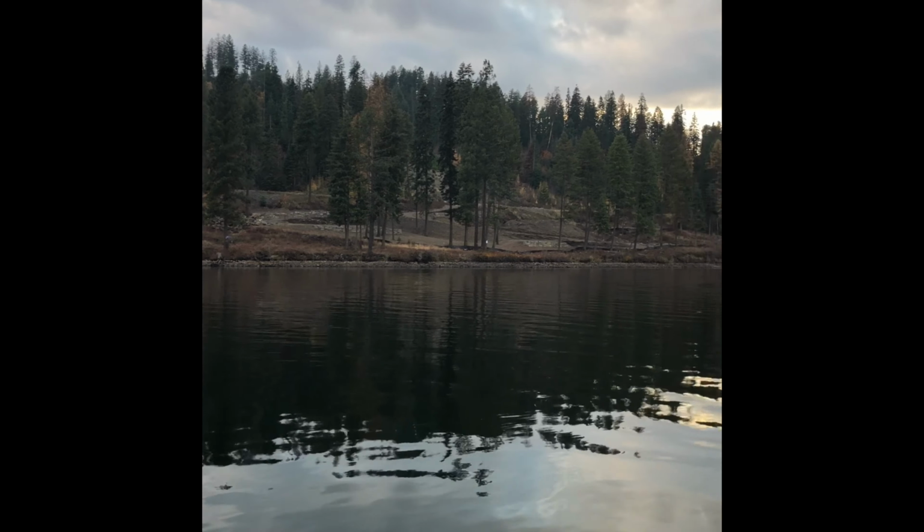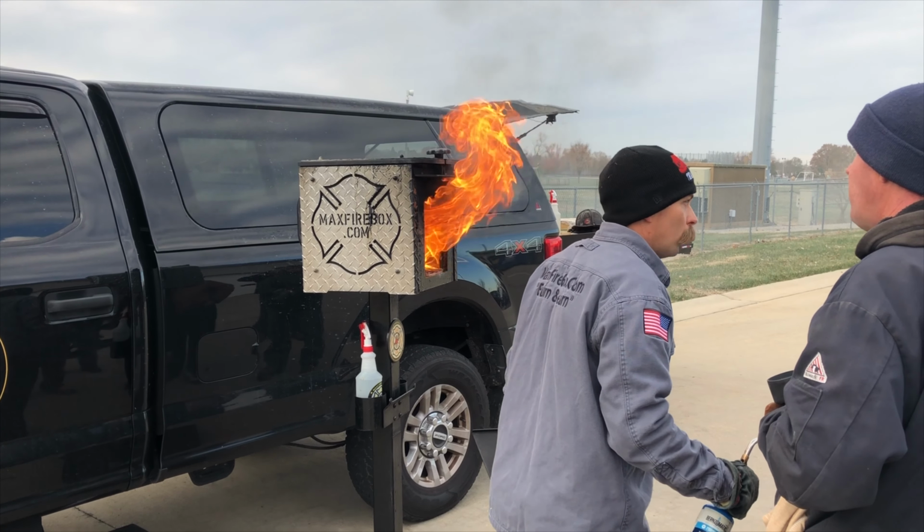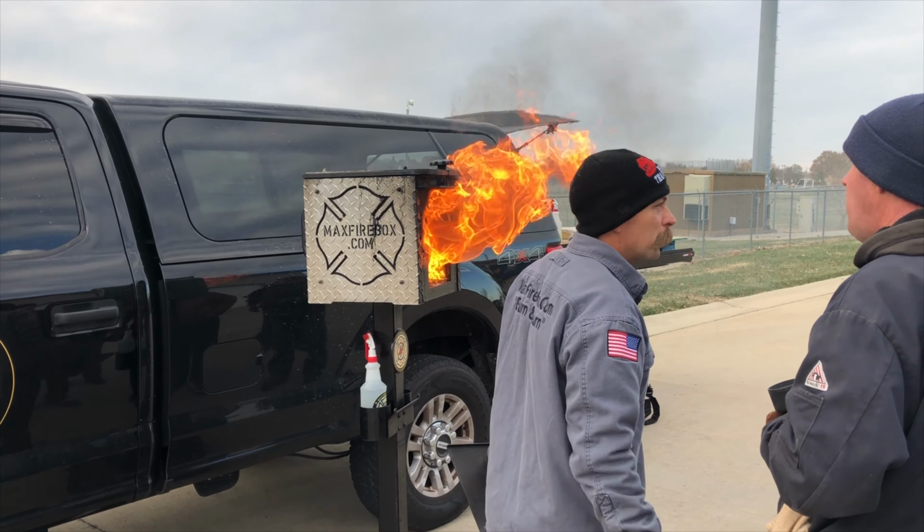I'm gonna close it here, watch where I ignite. I open it, and you can see how far away we're igniting. Why? Because smoke is fuel. Closed doors, closed doors, closed doors. Isn't this better than plastic?